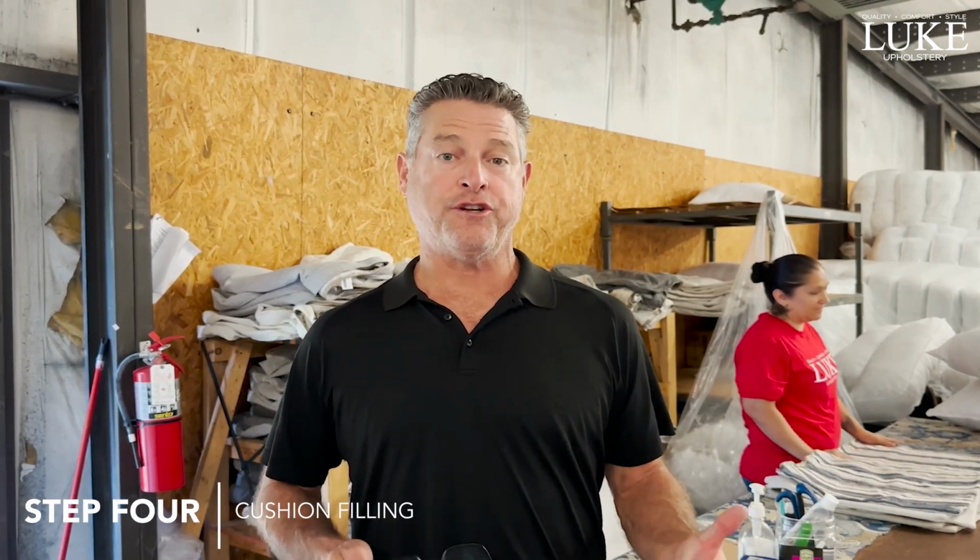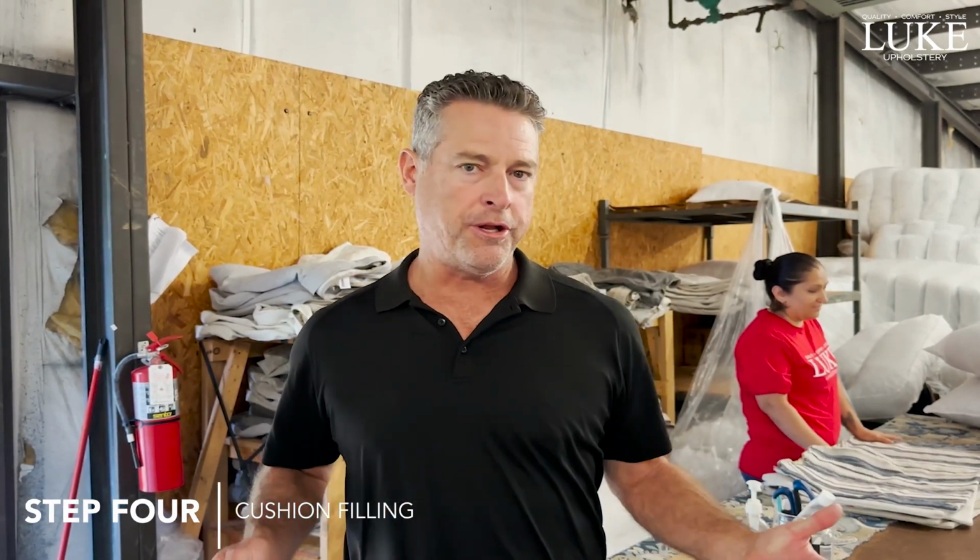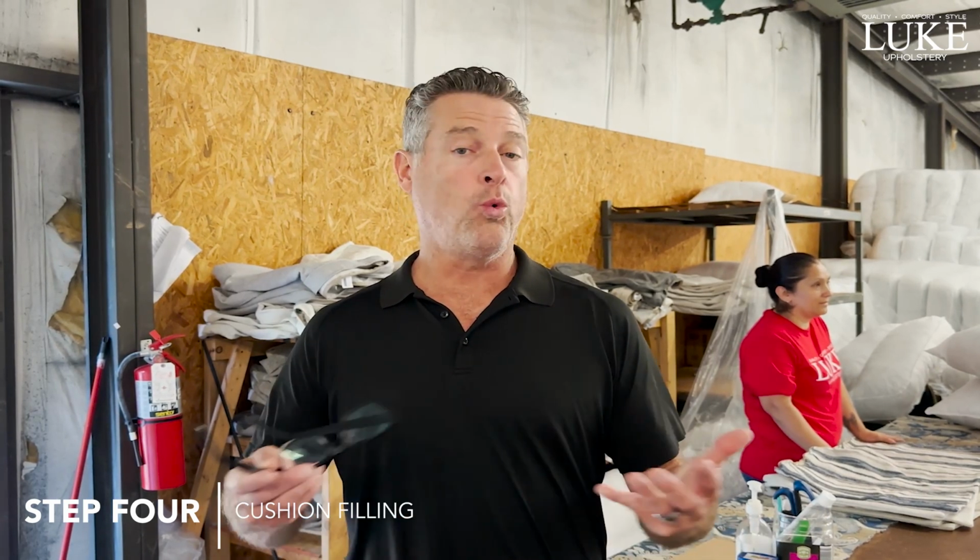Here we are in step 4 of the manufacturing process, our cushion filling department. Very important department along the way of the process. Today we'll have Eric here to give you more information on how we fill our pillows, backs, and seats.